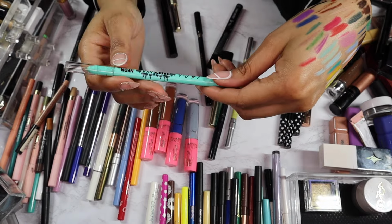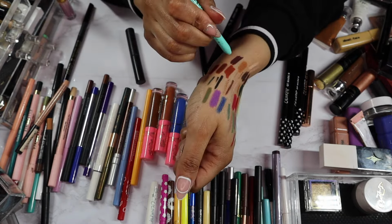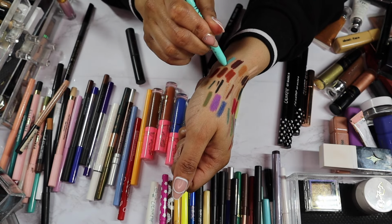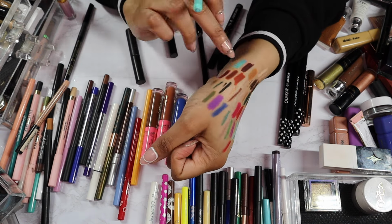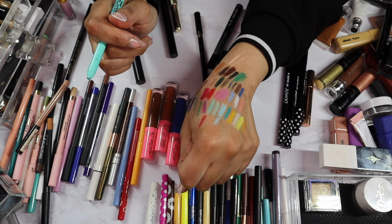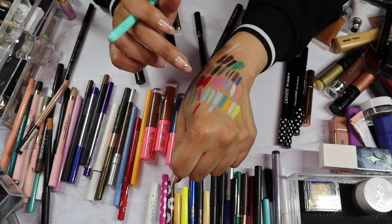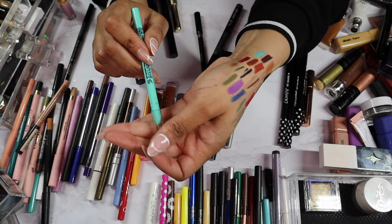And then I have this LA Girl Shockwave Neon Eyeliner in Fresh. I love this shade so much. Look how pretty that is. This used to be sharpened, but it's like this shade, but richer. Which now I'm like, do I need that shade if I have this shade? Huh. Did I get rid of that shade?